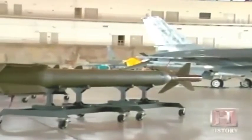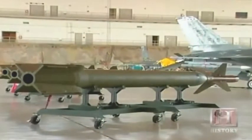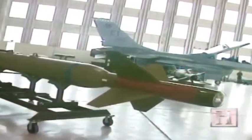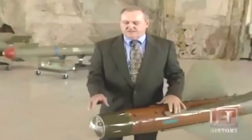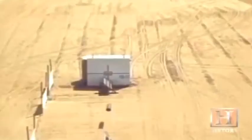The GBU-28 Bunker Buster bomb has been specially designed to destroy hardened underground targets. The GBU-28 is this weapon right here. In the front, it's got a laser detector where we can spot a laser on the ground, and this weapon will fly directly to that spot very accurately.